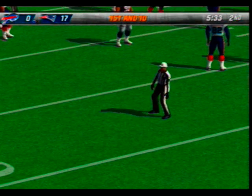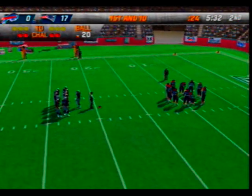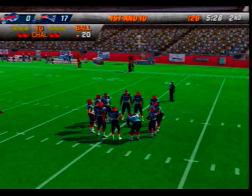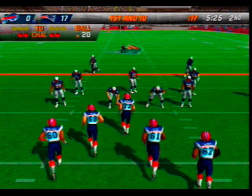Clipping on the offense. Number 60. A team has to show discipline and execute properly out there. If they don't, they'll find it's much harder to overcome the other team and get a win. Ball on their own 20.